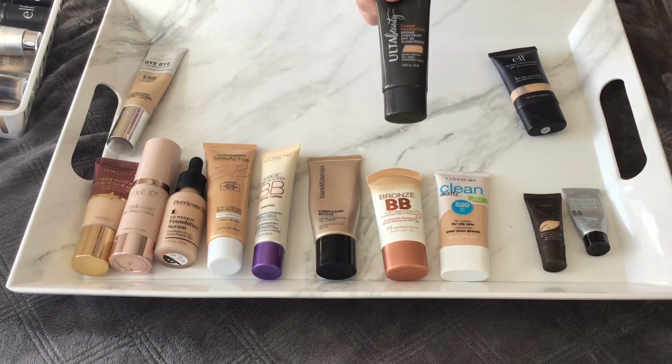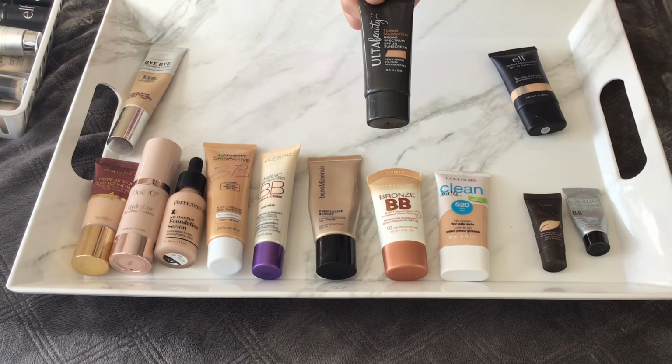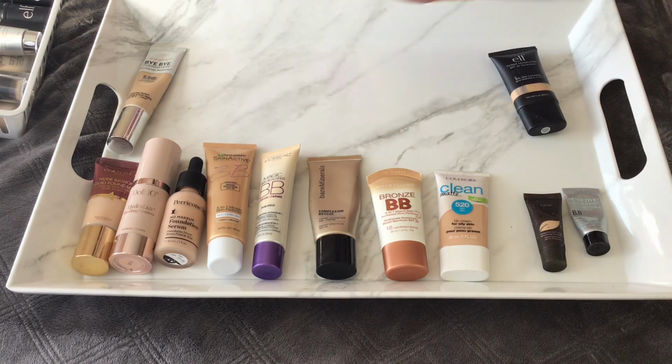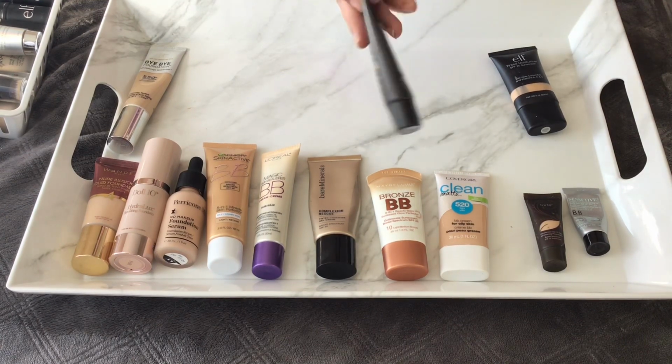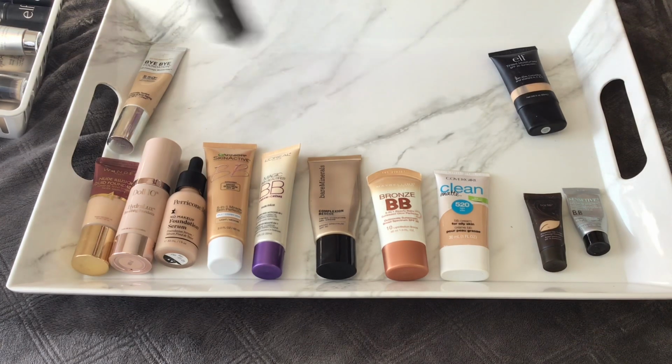This one I think I'm going to go ahead and declutter. This is the Ulta Beauty Tinted Moisturizer Broad Spectrum SPF 30. This one was really greasy. It does have a dewy finish. It says it's oil-free, paraben-free. Mine is in the shade Fair, but I didn't care for it, so I'm going to pass it along.